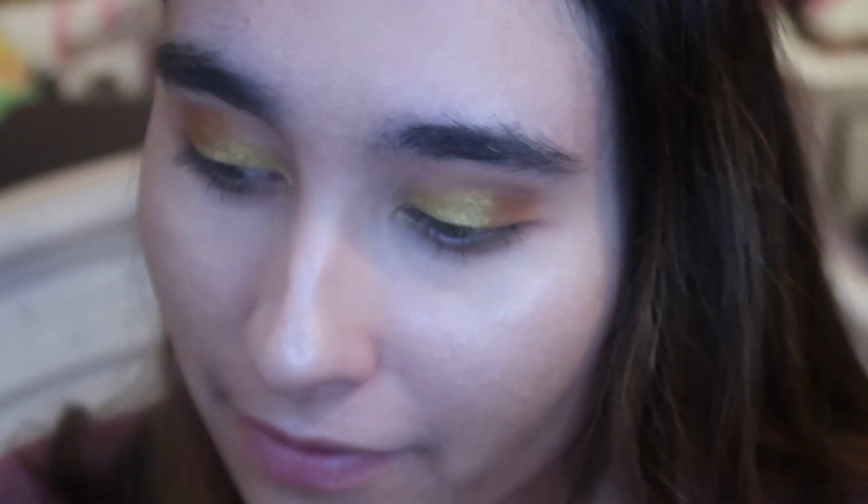It's really gorgeous. It looks very green rather than gold. I think that's kind of what he was going for. When you look at this eye look, you can definitely tell that it had some green in it. Usually this would be it for a look for me, but because I want to try out some more shades, I am going to take Abduction and Flying Saucer.